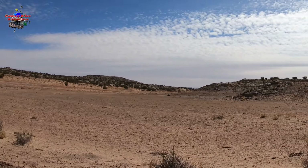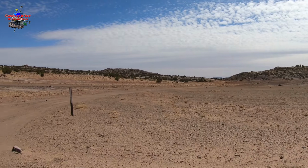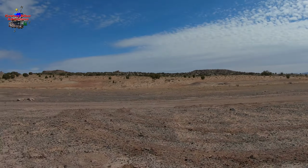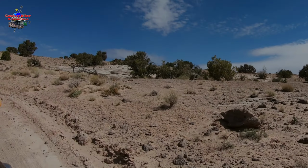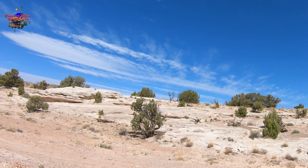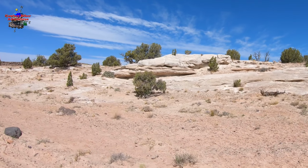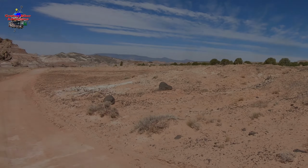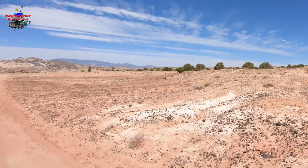Here's one of the offshoot roads. I'm sorry, I do not know the name of it or where it goes. You will notice that the scenery keeps changing along this drive.